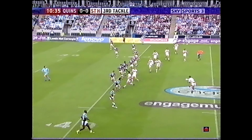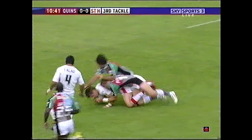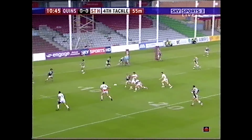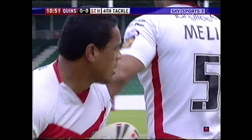Long showed it to Graham, gave it to Leon Price. Price's second involvement and gets the ball away again to Sean Long. Good ball inside to Wilkin. Good defence needed from Purdon. It's Long, it's Sculthorpe. Pace here from St Helens. Try for St Helens from Willie Talau.